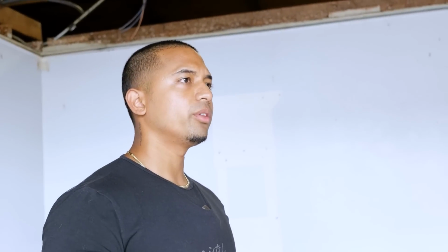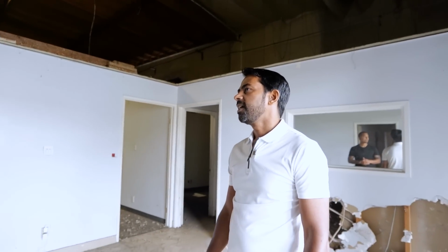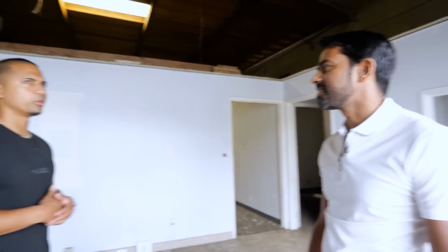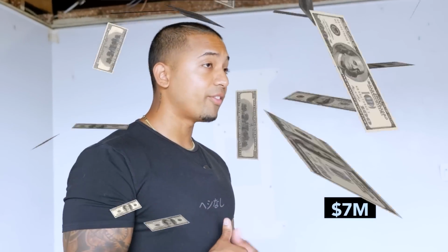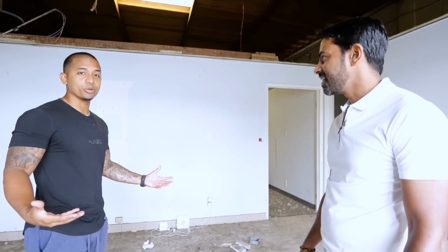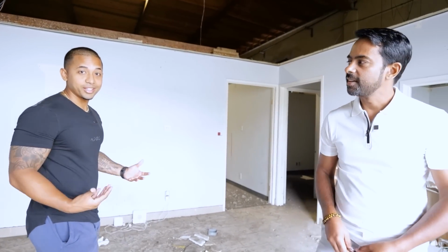Question, Nick, are these buildings bought out from you? Yes. We bought these buildings, and the business paid for it. How much do these buildings cost? About 7 million. 7 mil. So this is like real estate as well. Correct. You just bought real estate and he's making hella money.